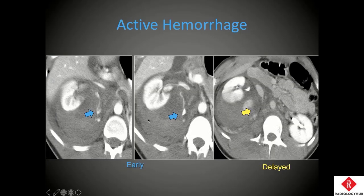Here's another example of an active hemorrhage. So you can see on this earlier phase of contrast, there is high-density material or contrast extravasating out medially around this right perirenal hematoma. Again, high-density contrast. On the delayed phase, you can see there's very bright contrast within the collecting system. However, there has been an increased amount of contrast more medially here, and it tends to be following blood pool, consistent with active hemorrhage and not collecting system injury.